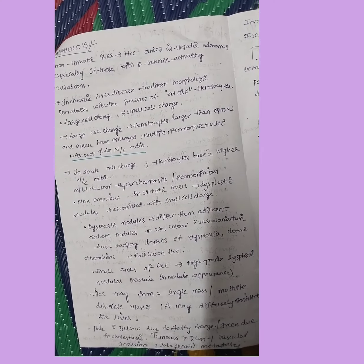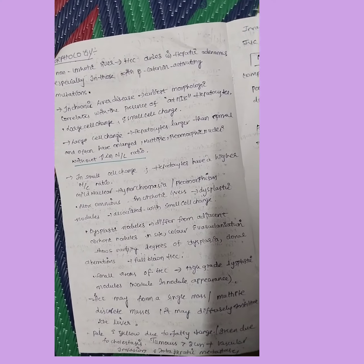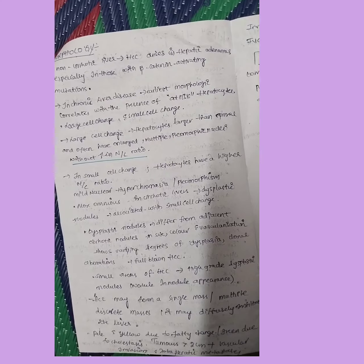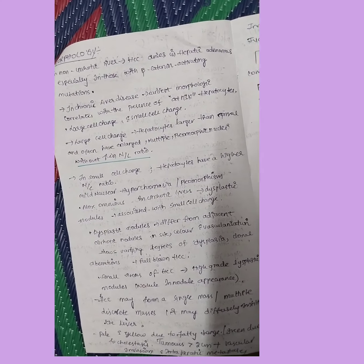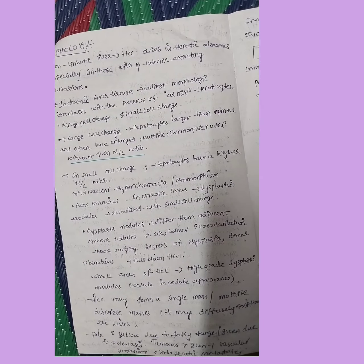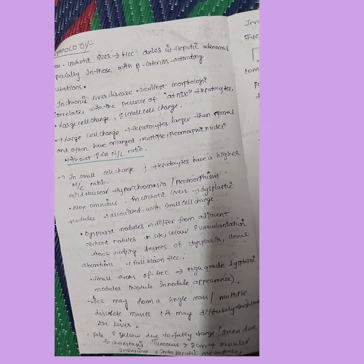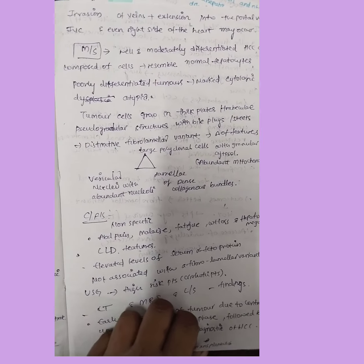Okay, pale and yellow due to fatty change, or green due to cholestasis. Okay, due to cholestasis it may appear green in color. If there is any cholesterol deposition, it will appear yellow in color. Tumors greater than 2 centimeters along with vascular invasion and intrahepatic metastasis. Invasion of veins along with extension into the portal vein.